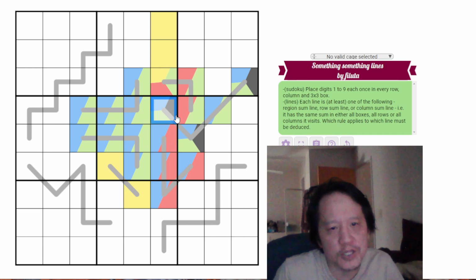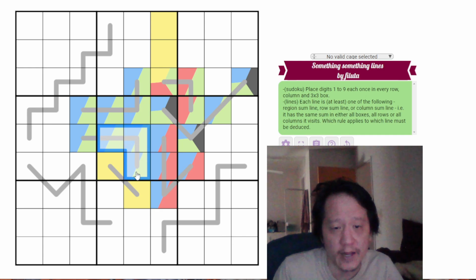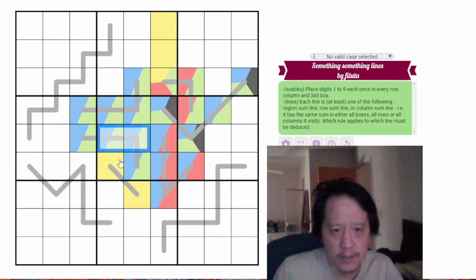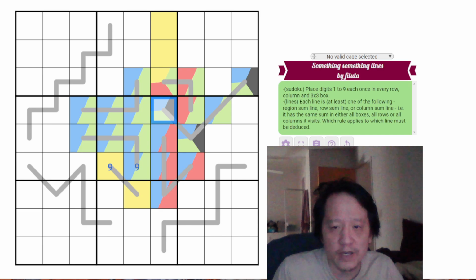Okay, so where is the 9? Actually, where is the 9 in box 5? Where could it be? It cannot be these two because those both are part of either a row sum line or a region sum line that add up to one digit. So these cannot be 9. This could be a 9, but then that can't be a 9 if that's the case. This could be a 9. So these two could be 9s. This cannot be a 9. Neither of those two could be a 9 because it's either part of a region sum or a column sum line. This could be 9.